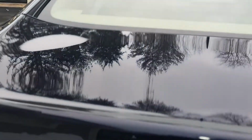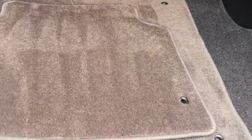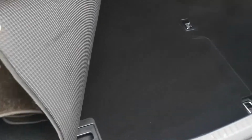Checking out the trunk real quick. It is power operated. Nice set of floor mats. They are a dark brown color. Nice little contrast. They are factory original. You have a cargo mat, and underneath you have your traditional cargo floor. Equally great condition. You have your little first aid kit on the side here.